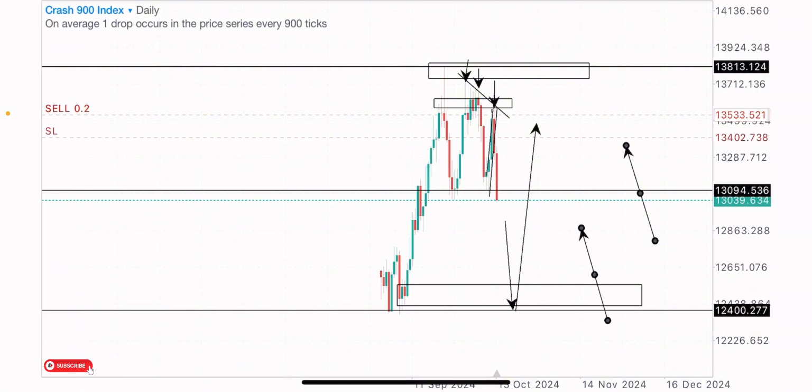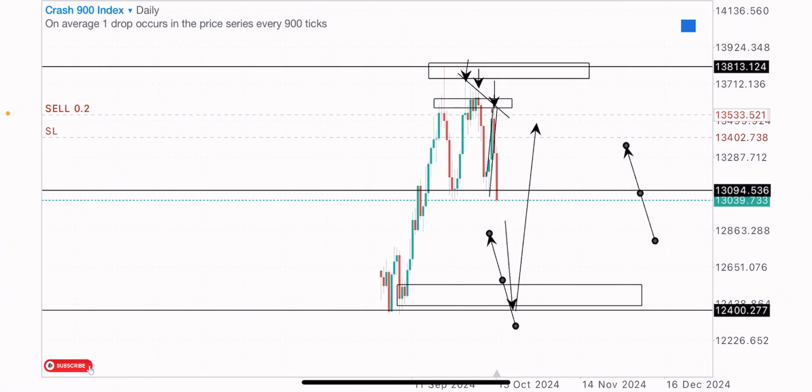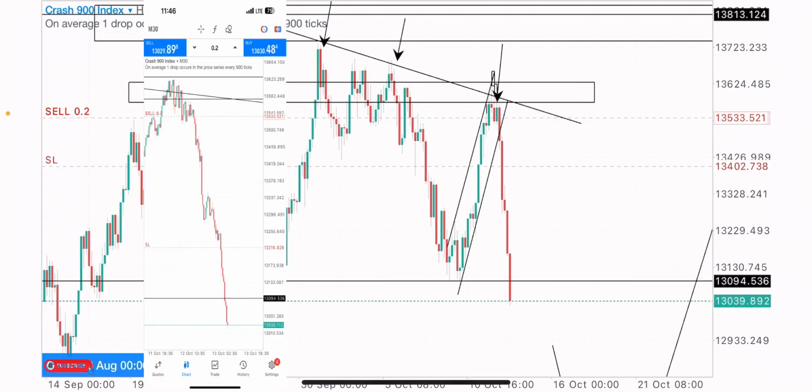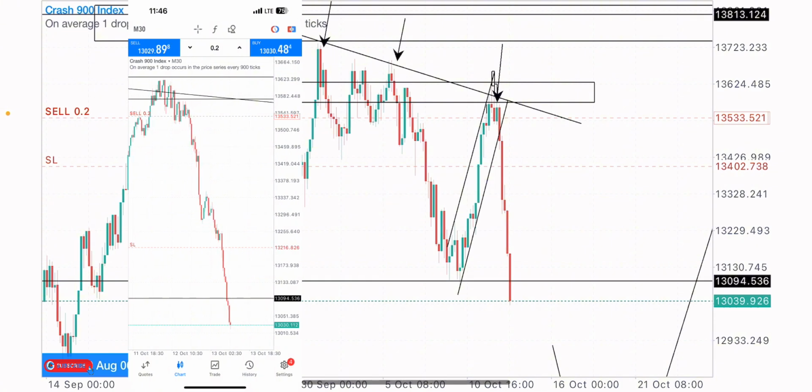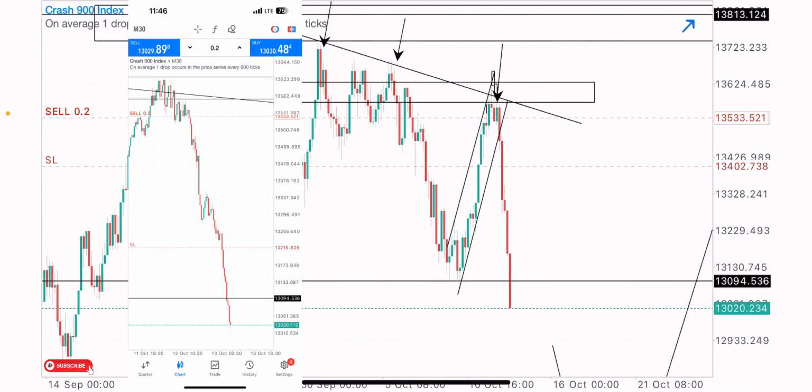And when we look at the daily time frame structure, this formation here, we can see that we got a big reversal pattern formation, which is the head and shoulders, having the left shoulder here, the head at this point, and the right shoulder, which we took the sell from. So more sells expected. I've been holding this sell trade for over 24 hours now, and I still expect more sells on this index. I'm very much safe in this trade because my stop loss is below my entry. So let's see what happens, right?